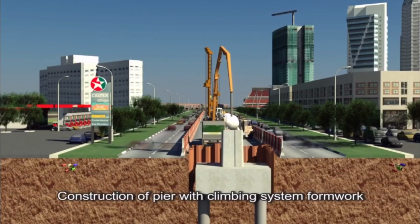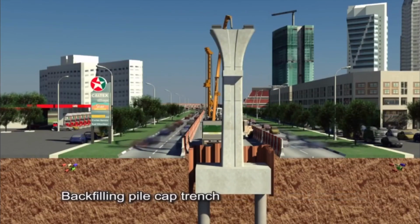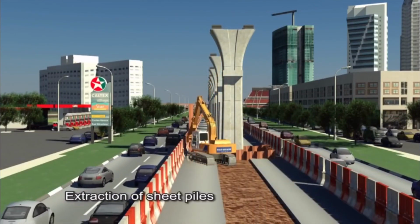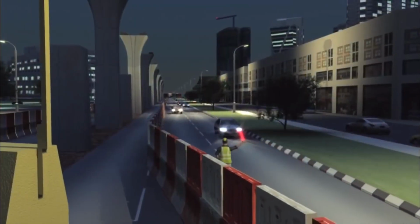Advanced climbing system formwork will be used for the construction of piers. This will shorten construction time, minimize disruption and inconvenience to the road users. Once the pier construction is completed, the area will be cleaned and cleared of construction debris and reinstated for traffic use.